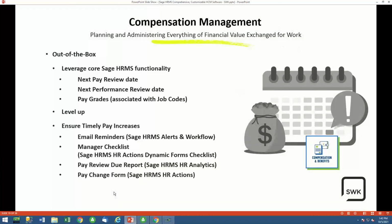So now, of course, the big thing is compensation. So when we talk about compensation, this is really planning and administering everything of financial value exchanged for work. So out of the box, Core HRMS lets you set up a next pay review date. You never want to forget that it's time for someone to get a pay update, and a performance review date. You can even have pay grades associated with job codes, but you can level up.